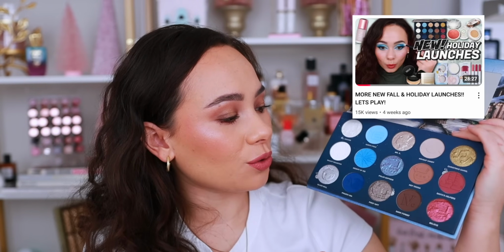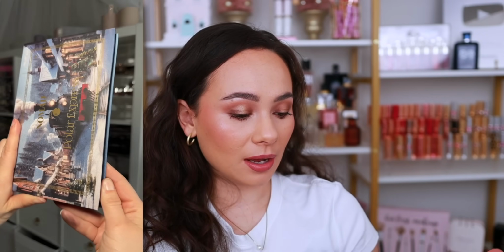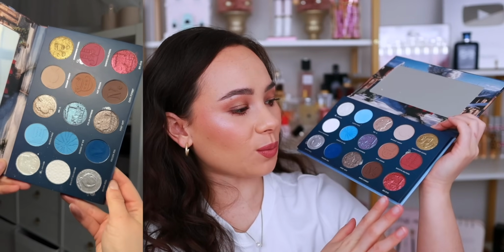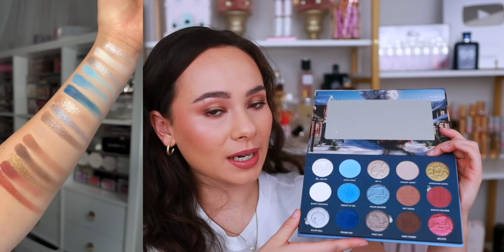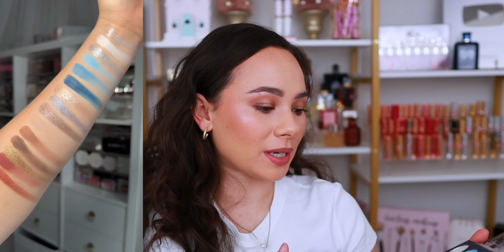Now, in my initial review video, I used the blues to get out of my comfort zone, and what a phenomenal blue formulation. Blues can be so difficult to work with, but I found these all really nice. Then we also have some neutral tones here and some warm tones. I just think it's the perfect color combination if you want those true winter tones.